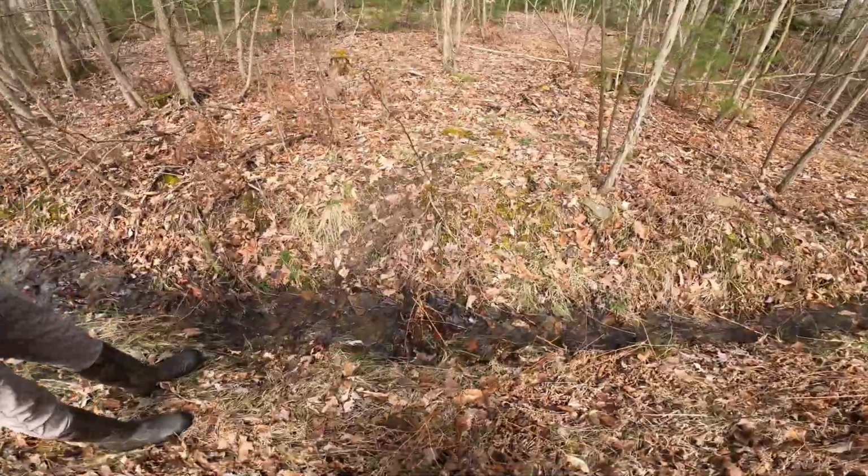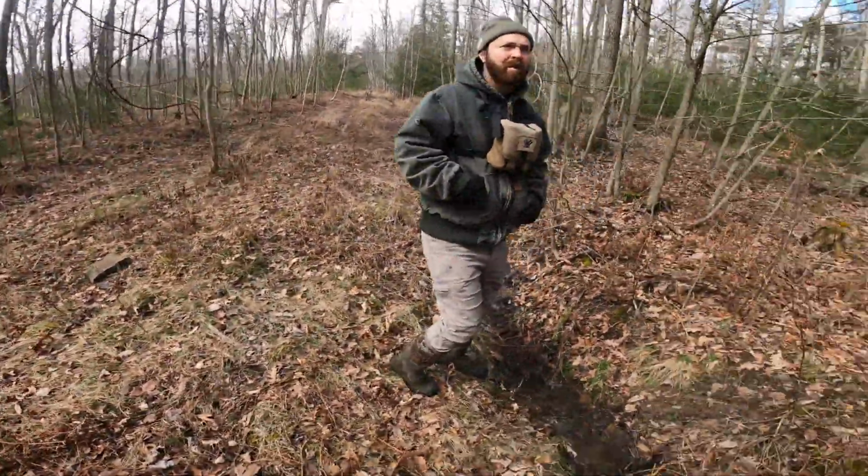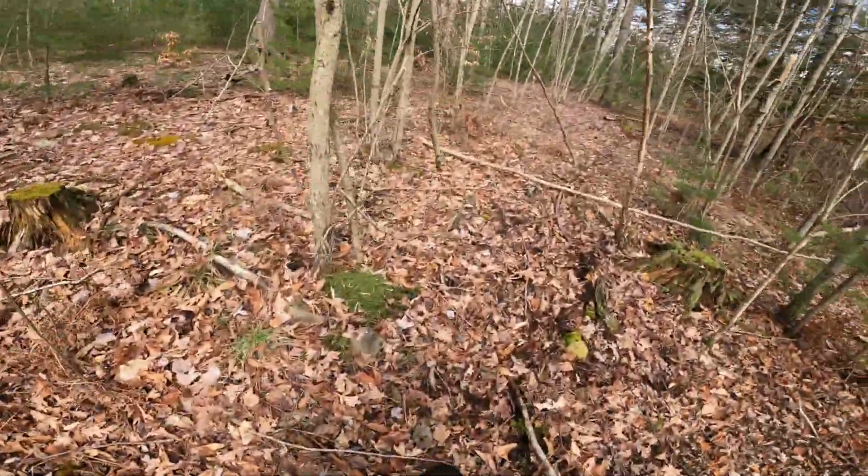Oh, we're picking up some pretty good sign. There's a cross right here. This would be a perfect spot for a licking branch with a cross right here. Yep.